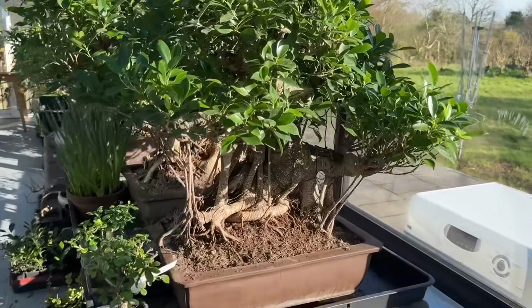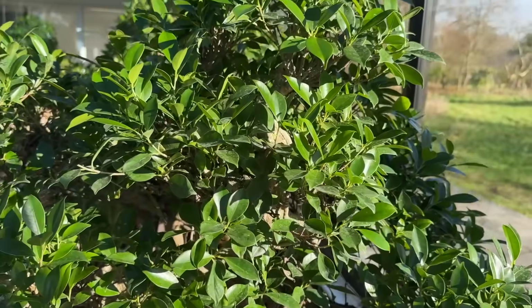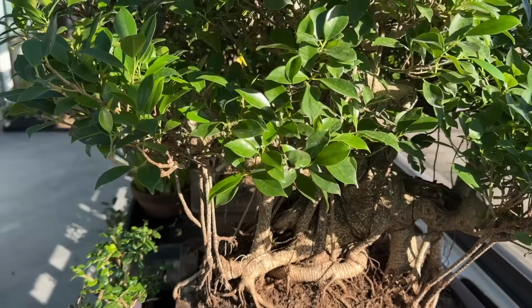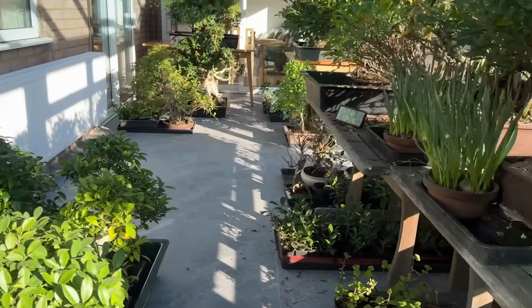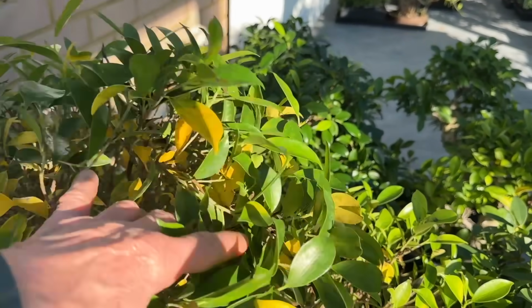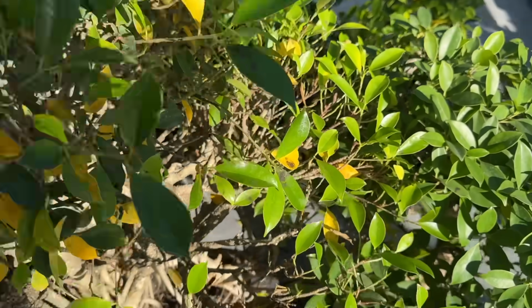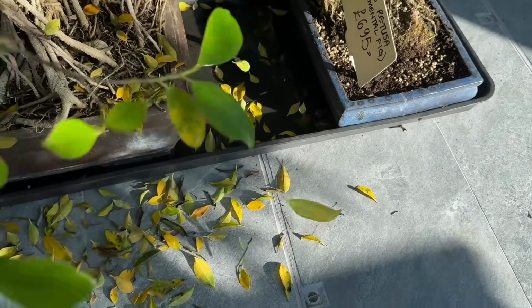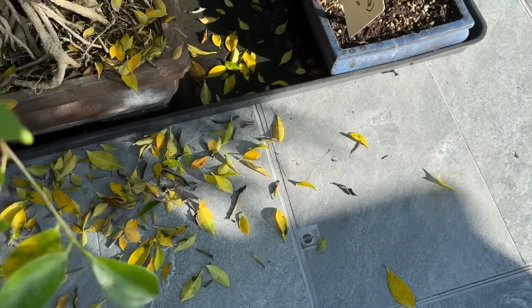This one, for instance, is completely green. There's not a single yellow leaf in sight. So why it should behave in this way perplexes me. And because we don't claim to know everything, the way to find out is to just keep experimenting. Look, I'm just shaking the tree. Look at the yellow leaves that have fallen.